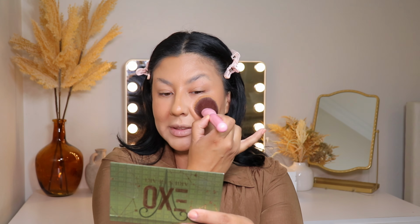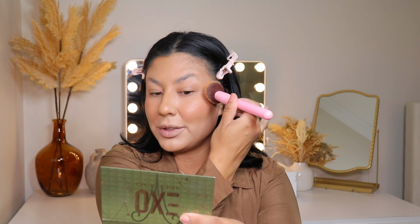Oh, this blush looks very pretty combined with a bronzer. Amigas, I thought I had my concealer and apparently I ran out of it and I did not realize. So I'm gonna go ahead and do my concealer off camera and I'll be right back so we can continue on. Alrighty, amigas, the concealer is on.